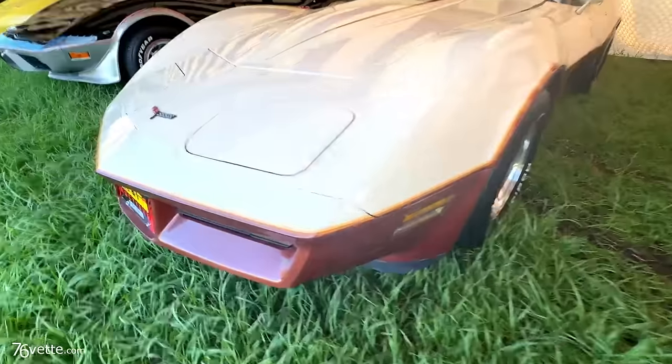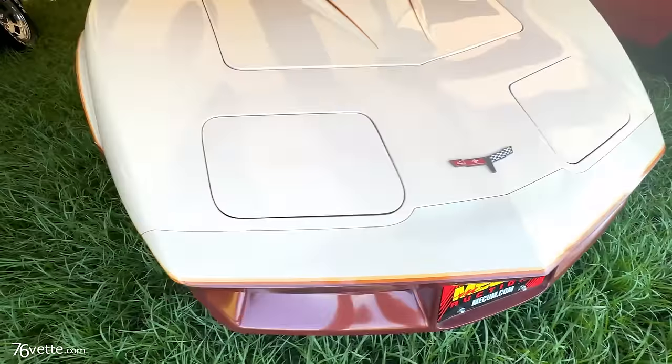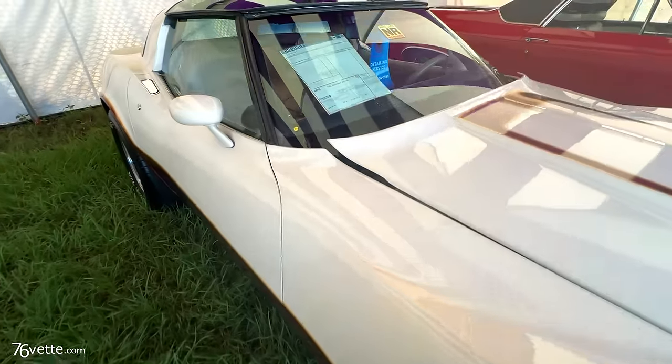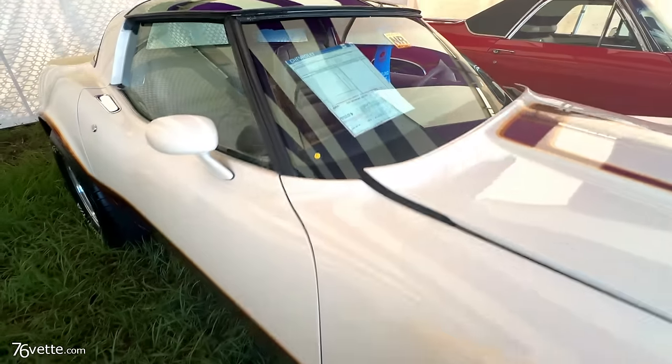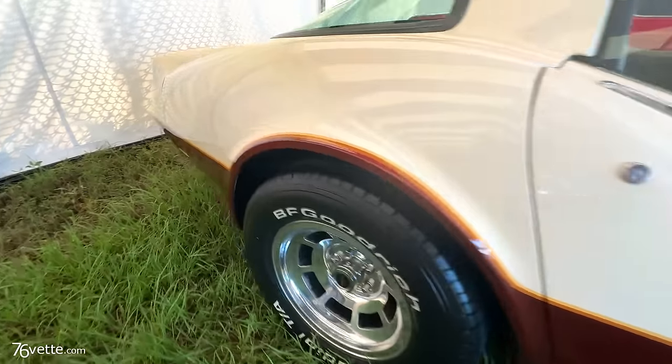And this is lot S107, a 1981 Corvette, two-tone, beige, dark bronze, over camel interior. It's automatic, and the clock reads 42,807 miles.